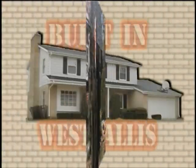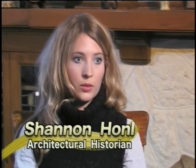Shannon gives us a blueprint for the three main eras of architectural design that can be found in West Allis. So there's three main eras of housing development in West Allis. And for my research purposes, I primarily looked at everyday houses, not high style, not Victorian, just what everyday workers, middle class people were living in.